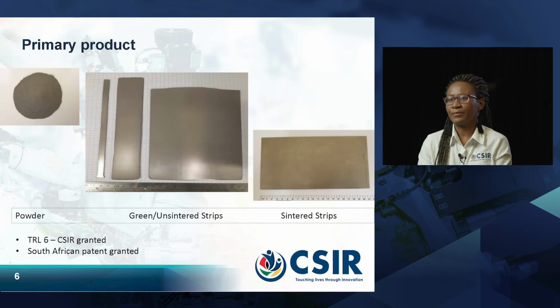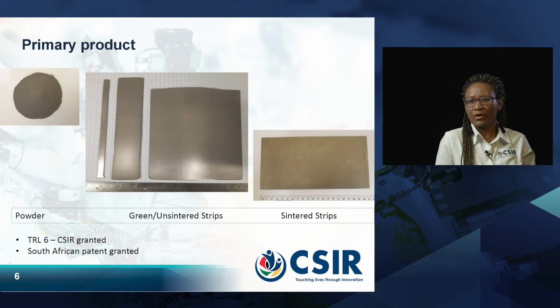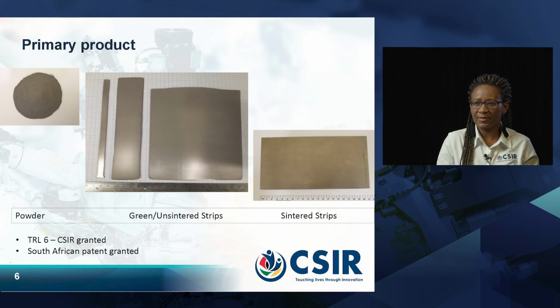The processed products look as shown here. What you have on the left-hand side is your powder that you use as the feedstock. And what you can do now is when you roll it down, you can do different sizes as illustrated in the middle picture. And these, as I have mentioned, are called green strips, and the green strips are very fragile. They are mechanically bonded and they will easily break.